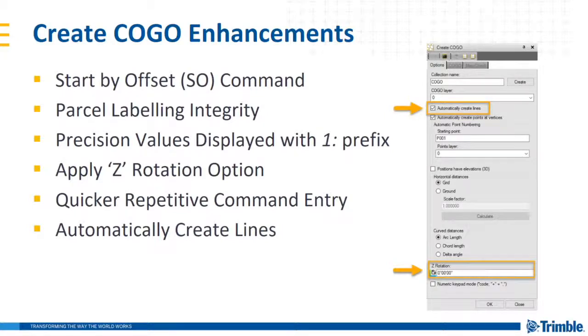The next enhancement is that precision values are displayed now with a 1 and a colon prefix to make them more easily understandable. And now the apply Z rotation option is that you can easily apply a single projection dependent Z rotation to all bearings or azimuths in a COGO collection that were created using an absolute command, such as line by bearing, the LB, or the arc by bearing, coded ABC. This allows you to enter survey plan data in grid angles and automatically convert them into another angular system, such as plan or astronomic angles.